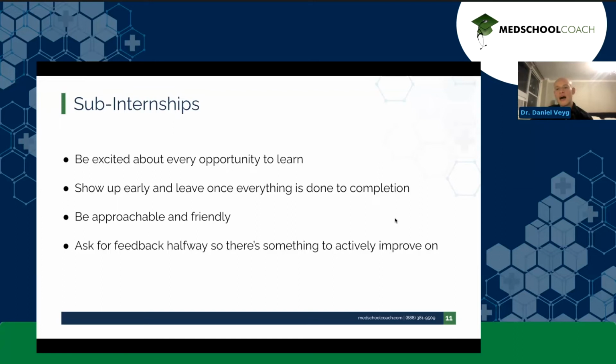Basically, this is an opportunity to do a rotation in the specialty that you want to go into. It also gives you the opportunity to learn about a new place, work with new people, and see if it's a good fit for you while you train for the next 3 to 7 years, depending on how long your residency is.